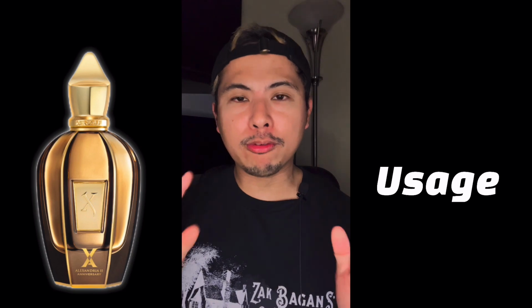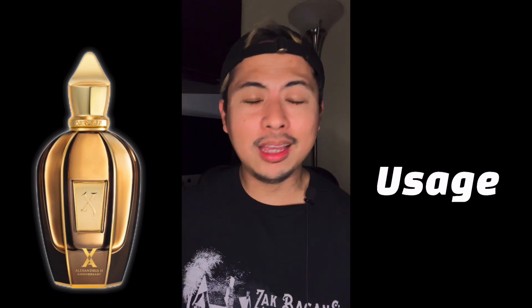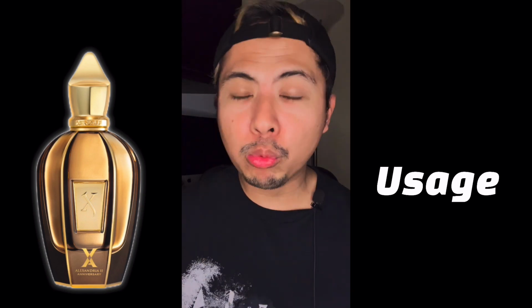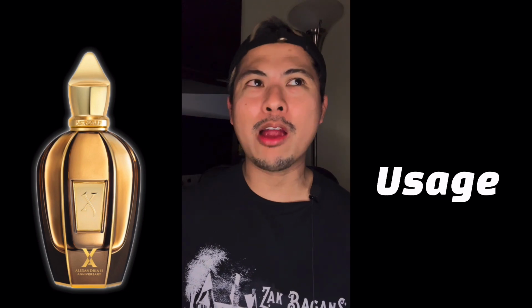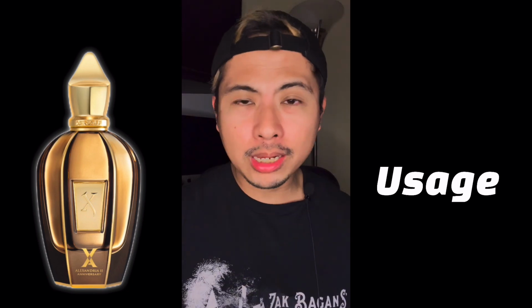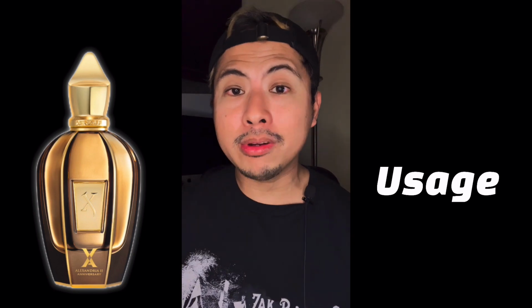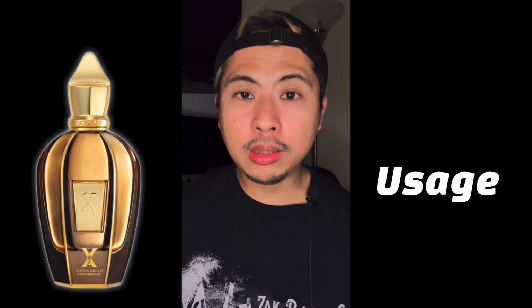And also, this fragrance is very unisex. It's very unisex, guys. I think that guys and girls, or anybody in between, will have a really nice time wearing this fragrance. I wouldn't say it necessarily leans masculine just because there's an oud note there, because there's still enough ambery sweetness that's here in this fragrance that I think anyone can really enjoy.